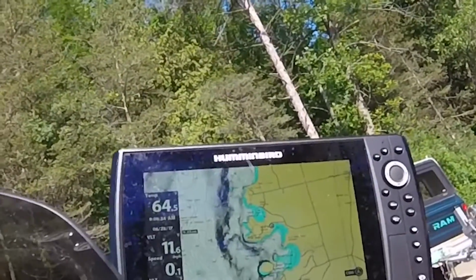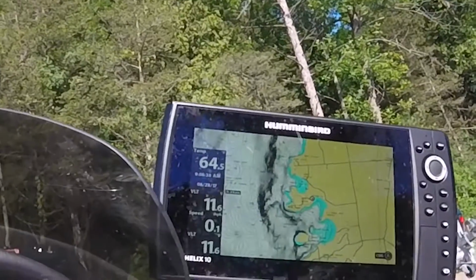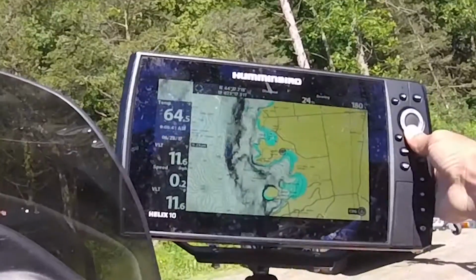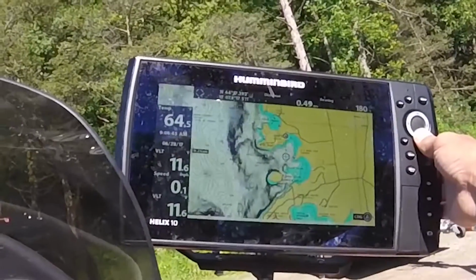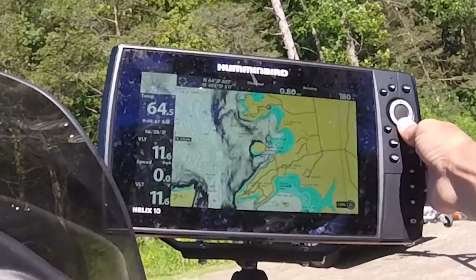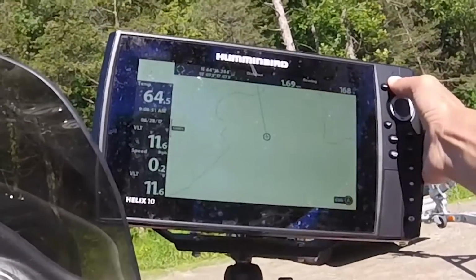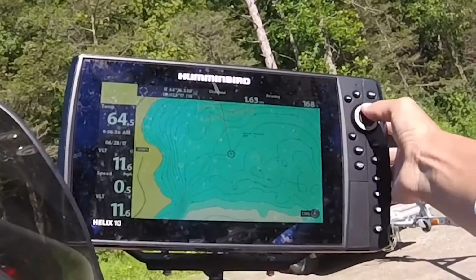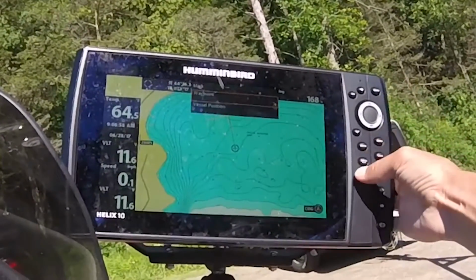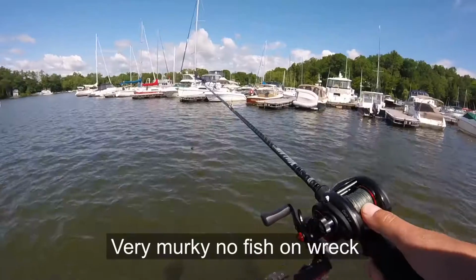So I marked some spots on my Navionics on my phone, and I'm going to find those on my Humminbird, just because I know where things are. So I'm here currently. I'm going to go over here, Town Farm, zoom in, and I know there's something off the tip of that launch there. I'm going to mark that, double click, mark, and there's one.